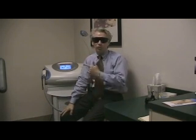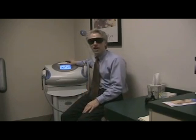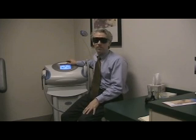And whenever we do these treatments, we make sure that we do wear protective glasses, because the light, as you saw, is very, very bright. So both I wear the glasses and the patient wears the glasses. I've tried a lot of different systems, and I think the intense pulse light system is actually the best for hair removal.